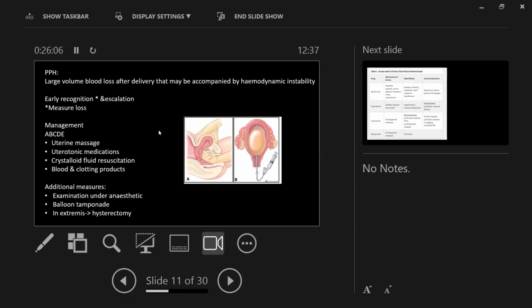We can give uterotonic medications. I'm going to come to that in the next slide. But importantly, getting IV access established, getting some crystalloid fluid going in is super important to maintain intravascular volume. And then one might consider some blood and clotting products. If a woman continued to bleed, so you're part of that, the E is that exposure. So you're actually looking at the perineum, you're assessing for trauma.